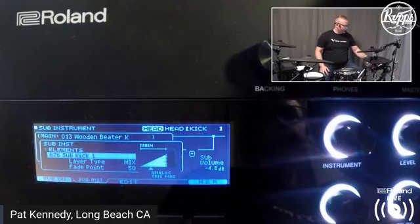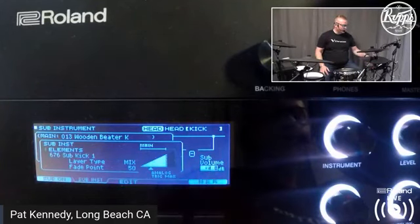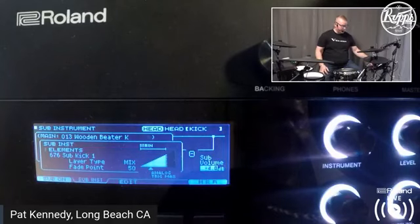What's really super cool is we can move over here, and here is the volume of the sub layer. So I'm going to mess with this and bring that sub layer up in the mix, and you're really going to hear a difference.